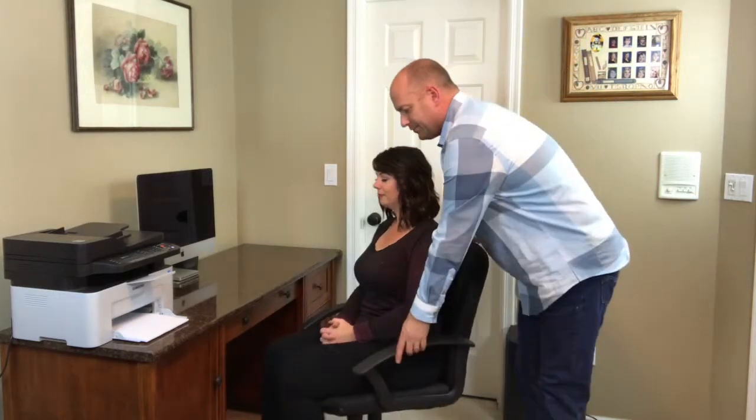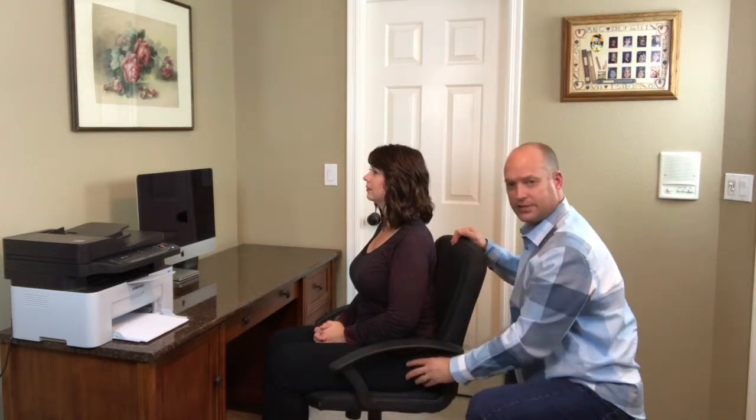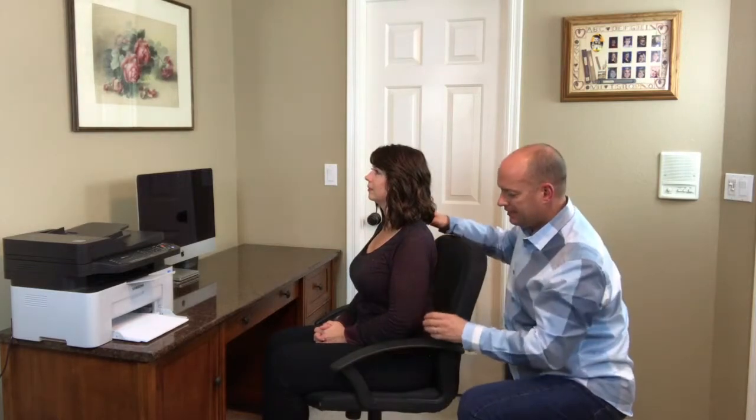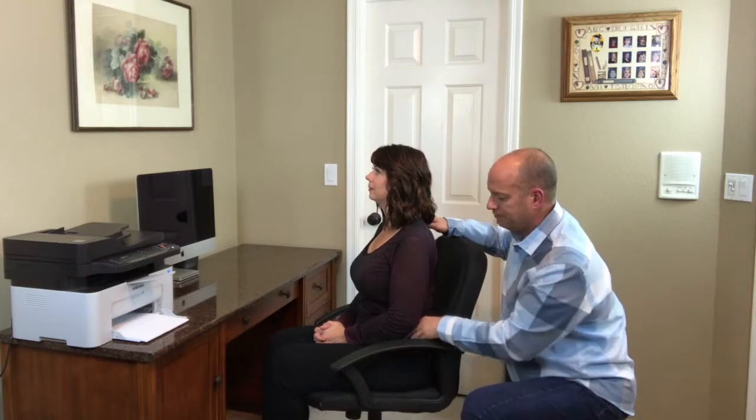What you want to do is make sure that you can sit with your feet flat on the floor and the chair is at a height where your lower leg is straight up and down, your knee is bent at 90 degrees, and then that allows your hip to be at 90 degrees so you can sit straight. That minimizes the pressure and tension on the muscles in your lower back as well.